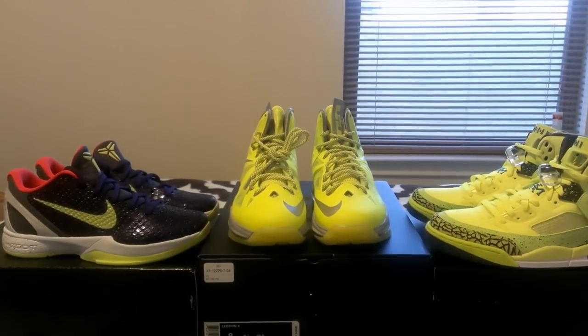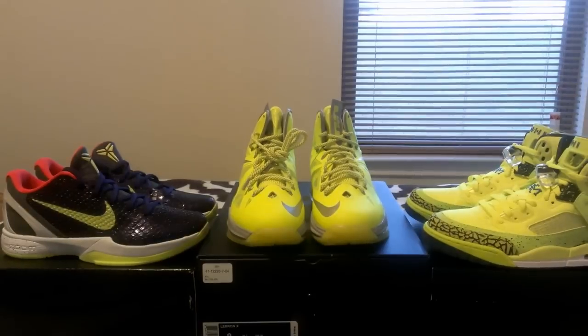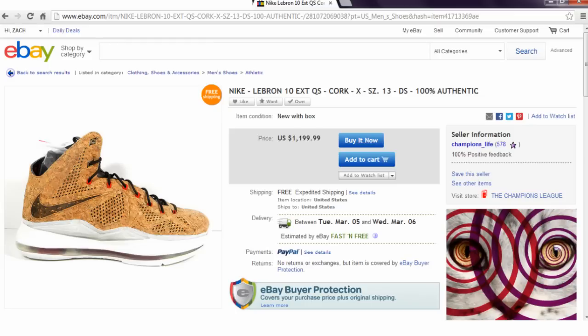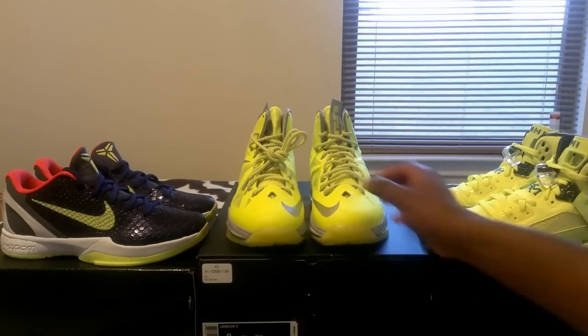eBay went nuts on the corks. I've only seen maybe two or three people who actually got the shoe and kept it. Look at the videos on YouTube on the corks. I've only seen maybe two or three guys with shoe videos, other than the stores that have done a review on those corks. That tells you something. If y'all had the shoe, y'all know y'all would have seen a video by now. So it's just people trying to hype it and sell it for like $900, $1,000, $1,500. Hey, to each his own. But to me, the sleeper of that day is these right here, the LeBron 10.